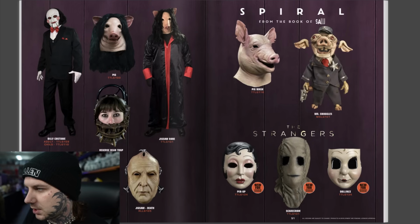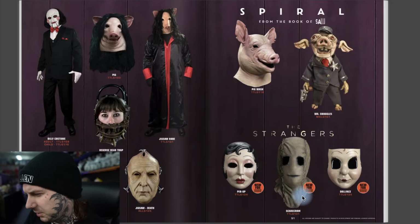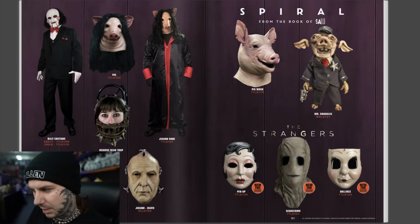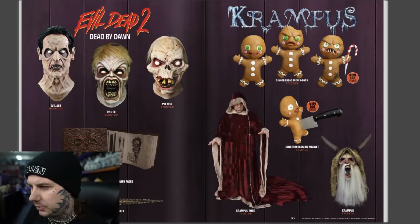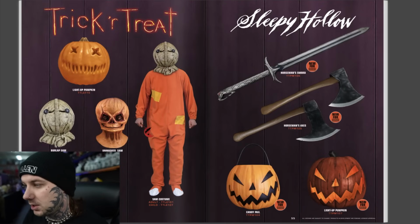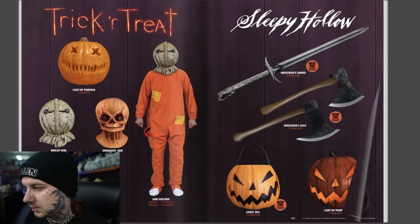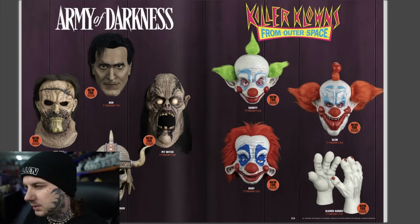More old Saw stuff, Spiral, The Strangers. Those all say new for 2025 for some reason, but they definitely aren't. Like, we've had those in the past. So that's weird. Maybe it's just because they brought them back. Evil Dead 2, Krampus, Trick or Treat, Sleepy Hollow. I don't know what that is. Twilight Zone. Just a bunch of old releases.